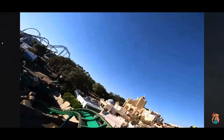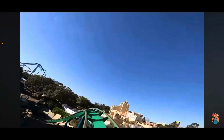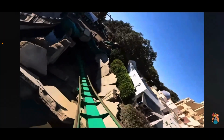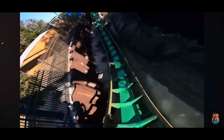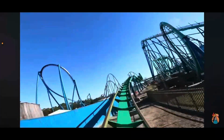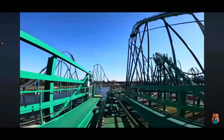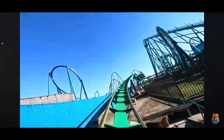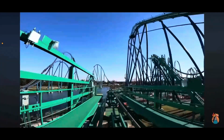So then after that, you're going to pop up and turn around to the left and go through some theming, which I definitely really appreciate, and then go through what would be the best part of the ride if the 0G roll wasn't, and actually it could be anyways. It's the corkscrew. This is a pretty whippy corkscrew, definitely whippier than Medusa East's or anything. So after that you're going to pop into the brakes, and there's your ride on Kraken.